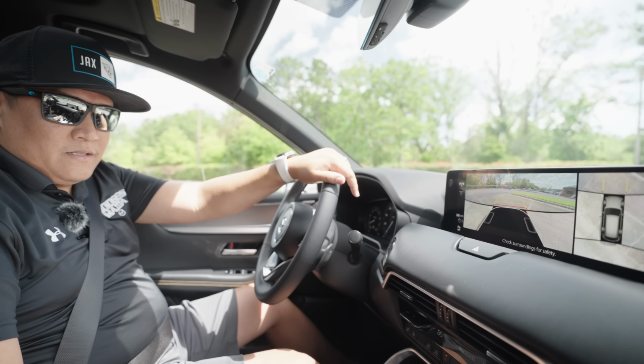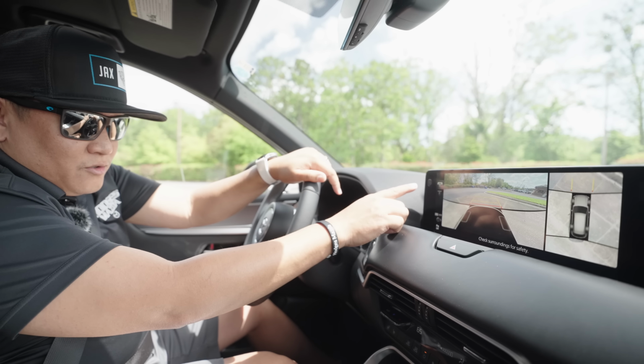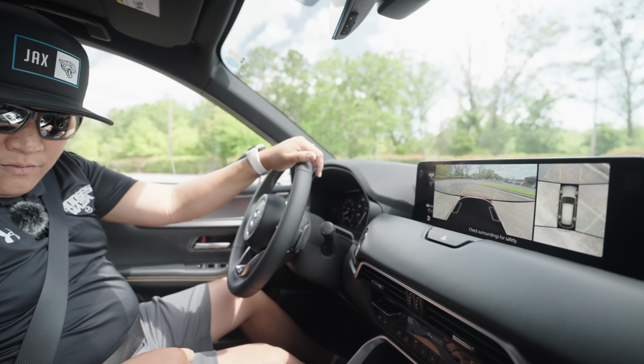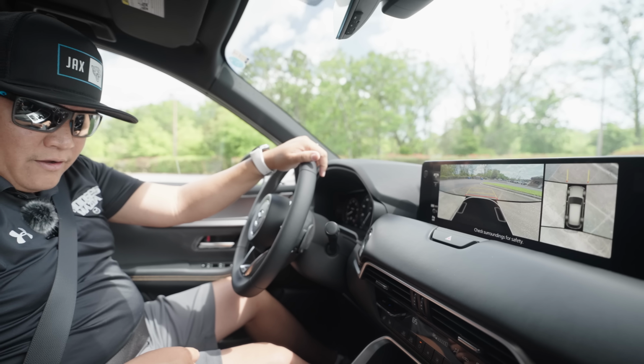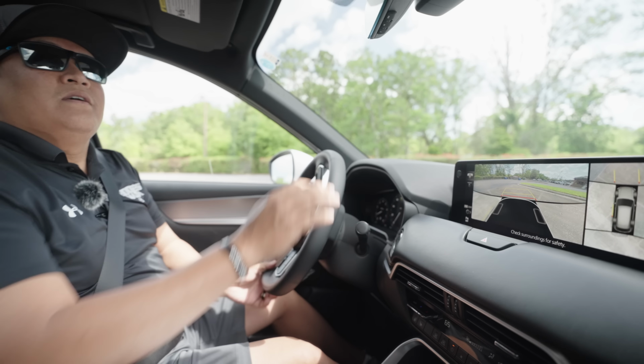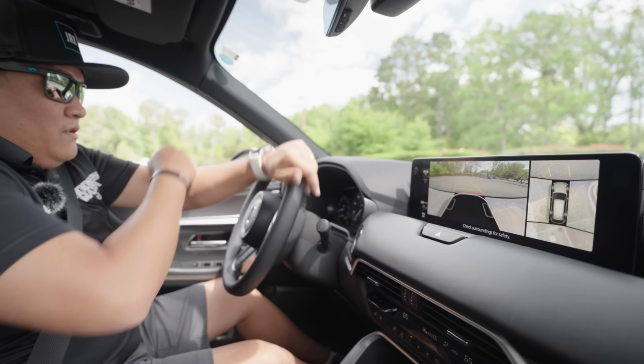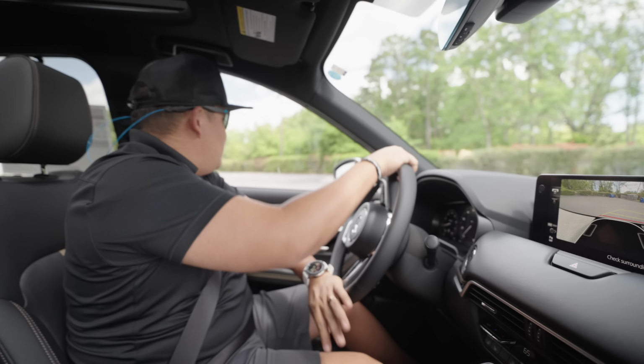I'm going to show you, look at the 360-degree camera. It's all pretty nice, clear. This little circle right here is where the facial recognition comes in play. We're not going to play with that. Well, that'll be on another video, but let's go drive this. Gonna go around here.